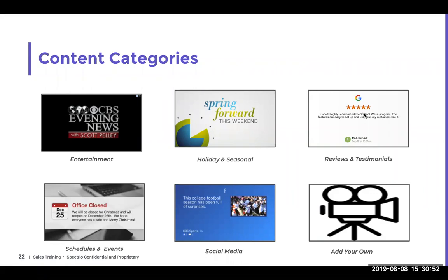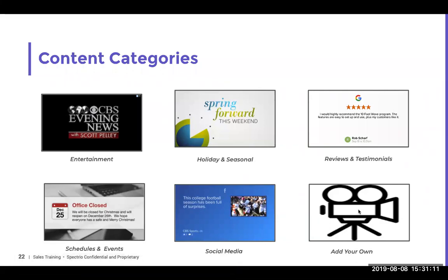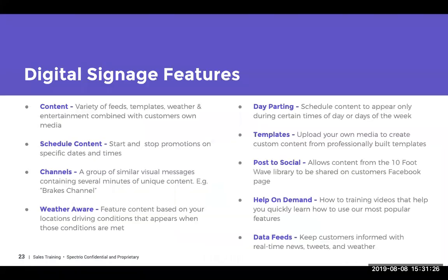Google reviews that are dynamic kick out anything lower than 3 stars, so that's automated. Social media, Instagram, schedules of events, holiday and seasonal, and certainly weather based on the device's location. But importantly, the client's ability to add their own images and videos, or create a slideshow. We probably have 45 different templates that would allow a client to take their own media, post it to the screen, wrap text around it, put it on their own background, and it looks professionally produced.